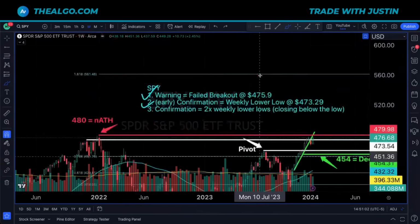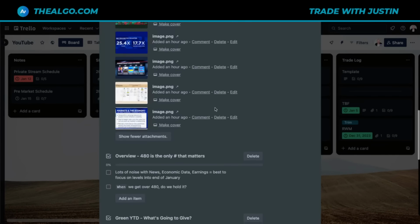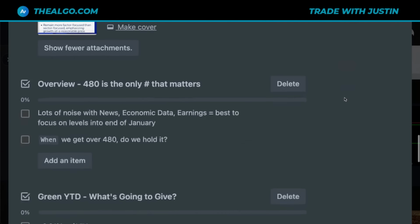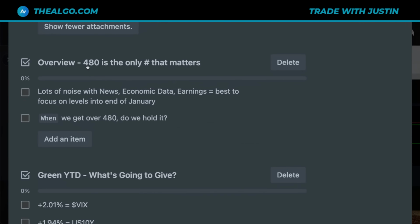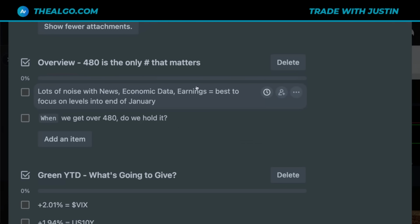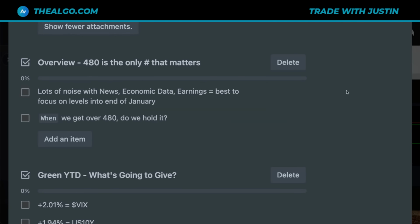So you need to be prepared for what happens if I'm right, what happens if I'm wrong, and what can happen in between. All right, now let's go through the notes because this is where I want to start focusing more on charts. So the only number that matters for me is going to be 480 on SPY. To keep it really simple, one chart, one number, that's it. Why? There's likely going to be lots of noise with news, economic data, and earnings. It is best to focus on the levels into the end of January.